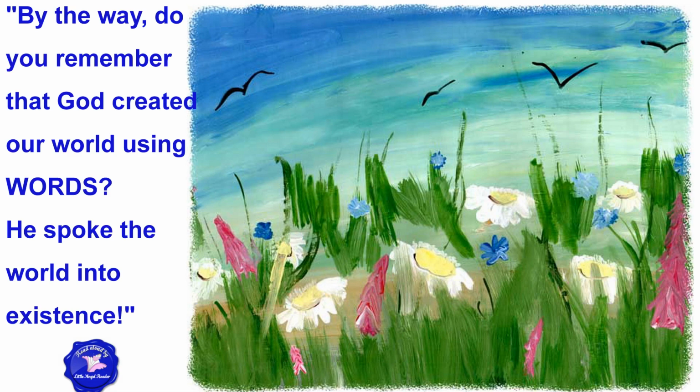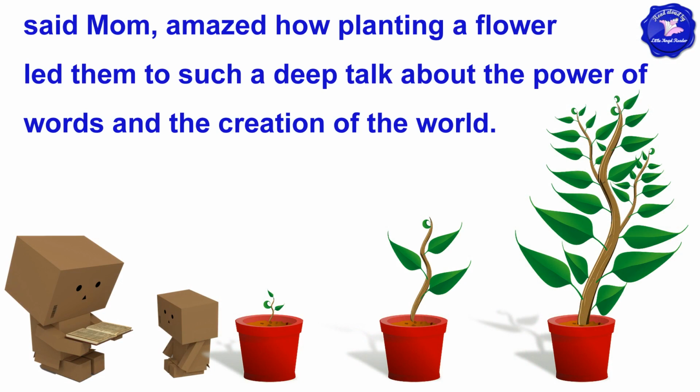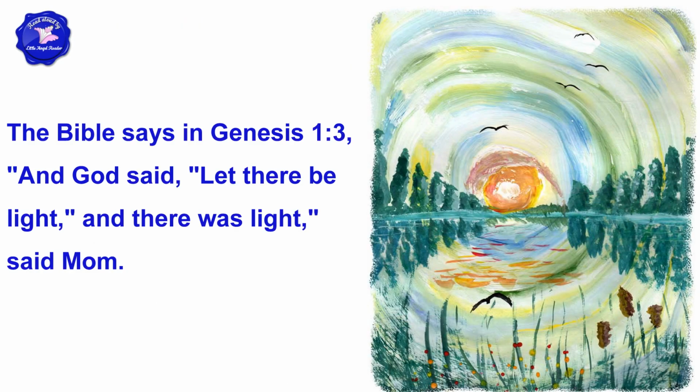By the way, do you remember that God created our world using words? He spoke the world into existence, said Mom, amazed how planting a flower led them to such a deep talk about the power of words and the creation of the world. The Bible says in Genesis 1:3, "And God said, Let there be light. And there was light," said Mom.